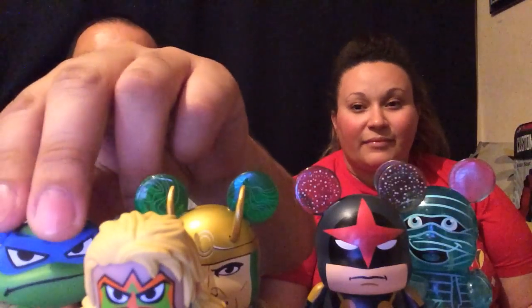So, pretty good. I have to say, I was very excited with my Vinyl Mation today. Yeah, the Vinyl Mation's pretty cool. And we completed our turtle set, that we believe. I'm pretty sure, like 95% sure, of the actual four turtles. I believe that is.